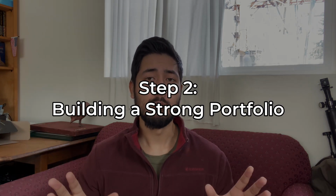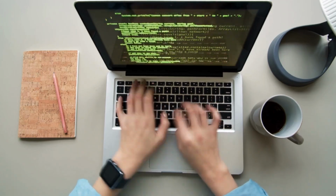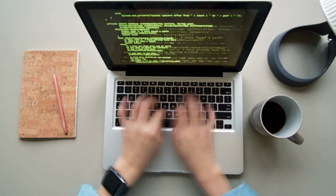Finally, that leaves us with building projects, which ties into the next step, which is building a strong portfolio. Unless you have previous job experience or internships under your belt, then you need a way to show your employers you can code. And building a portfolio is the best way to do that.